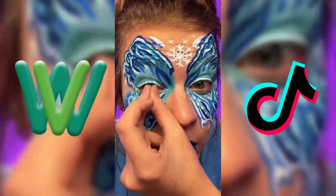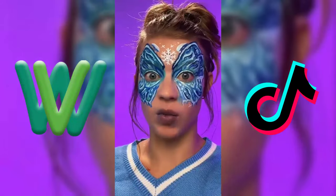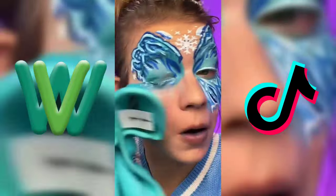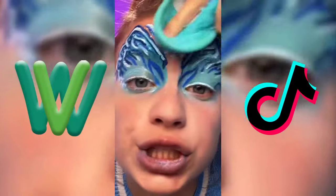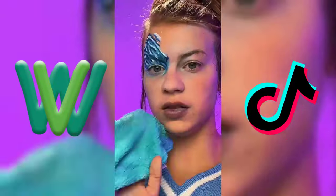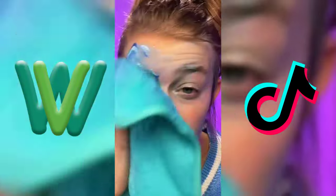Ooh, number two. Wow. Now I'm gonna just grab my towel and start wiping. It's gonna be so satisfying. Start rubbing her off. Get the other side. No, I just have funky eyebrows. Goodbye, little snowflake. Goodbye, funky eyebrow number two. This is literally just water, you guys. It's coming off so easily. Wipe that one off.